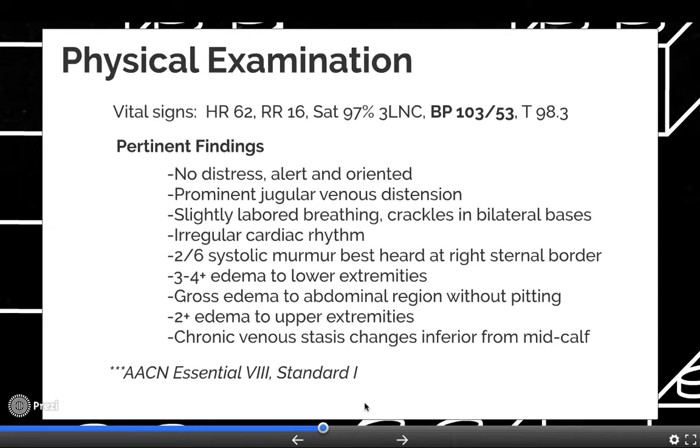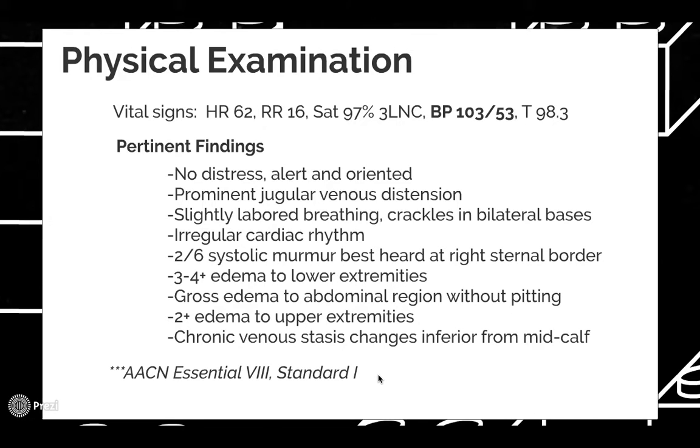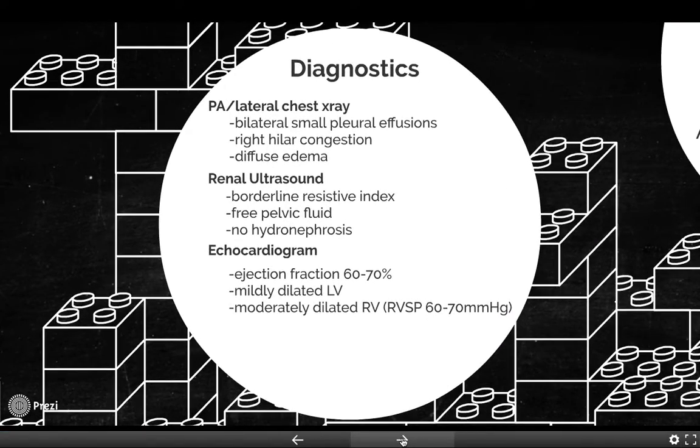Some more essentials that I covered here. I think this is the advanced nursing practice, so involving assessments, designing, implementing interventions, things like that. So we're starting to cover more with each component of the workup here. Diagnostics that we initially put in place, including lab values, which we'll see next.